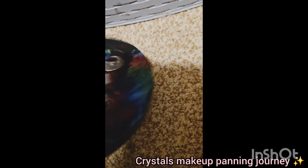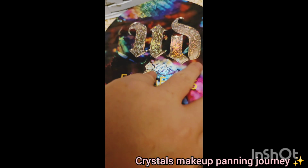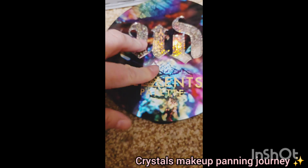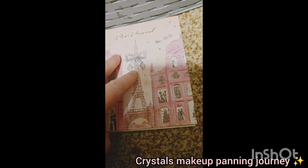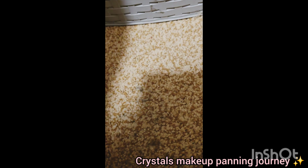I have this here. This was a Christmas limited edition from Urban Decay. It's the Elements palette, and I barely use this, but I really like it. I don't plan on getting rid of any of my eyeshadows unless they go bad, and powders last a long time for me. So this is another one that was a Too Faced one for the holidays.